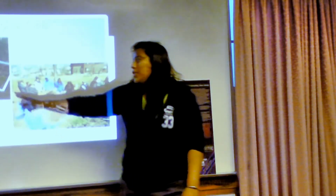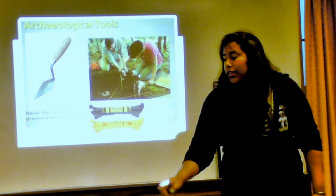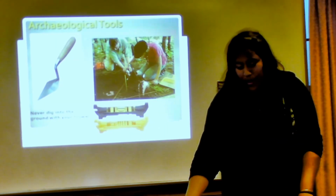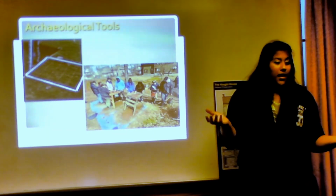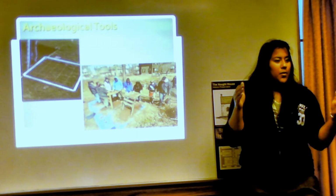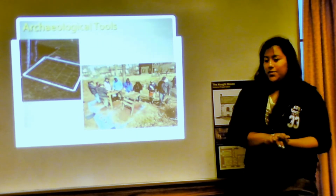This right here is our drawing grid, and we place it over the excavation unit so that we can draw a picture of it. As Chris said before, we will be drawing a lot of pictures of the foundation stones because we want a clear-cut record of everything, because archaeology is a destructive science.